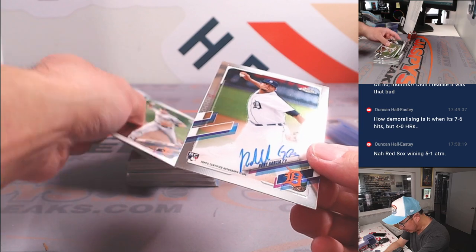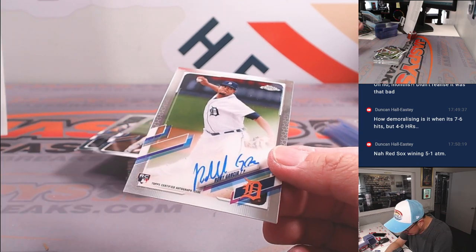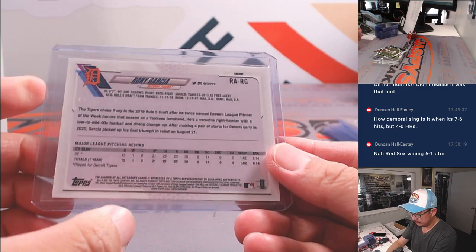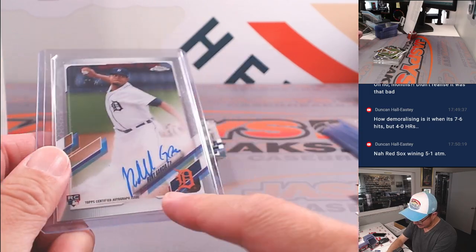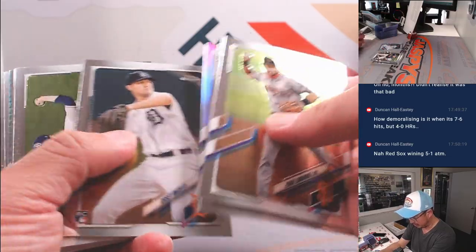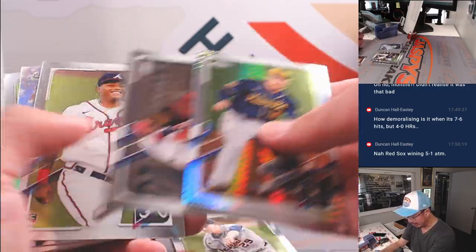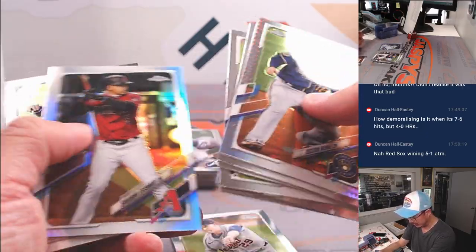It'll be for Barry and the Mets. There's our first autograph, Ronnie Garcia for the Tigers, Jeremy Port. The text is a little small this year. I remember that from 2021. I remember it being a little small, and it's kind of hard to read when you're flying through these cards here.